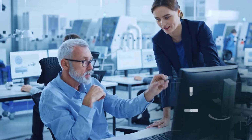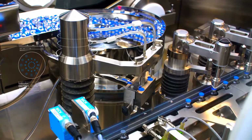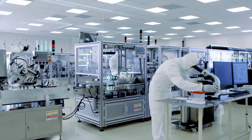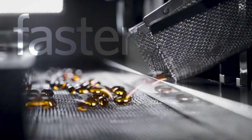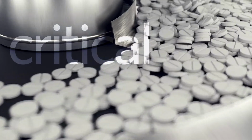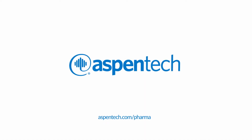Our automated MES solution is backed by 40 years of AspenTech innovation and offers pharma companies complete visibility across their new smart manufacturing process and digital supply network. If you want to make better decisions faster, ensure high product quality, and meet critical time-to-market goals, all while reducing waste and the impact on the environment, it's time to accelerate your Pharma 4.0 journey with AspenTech.